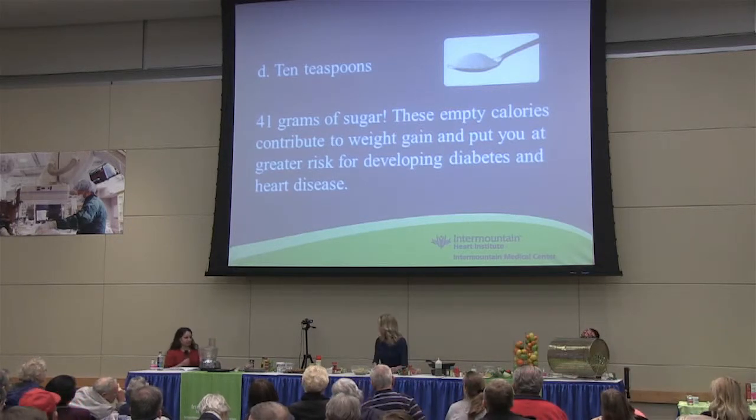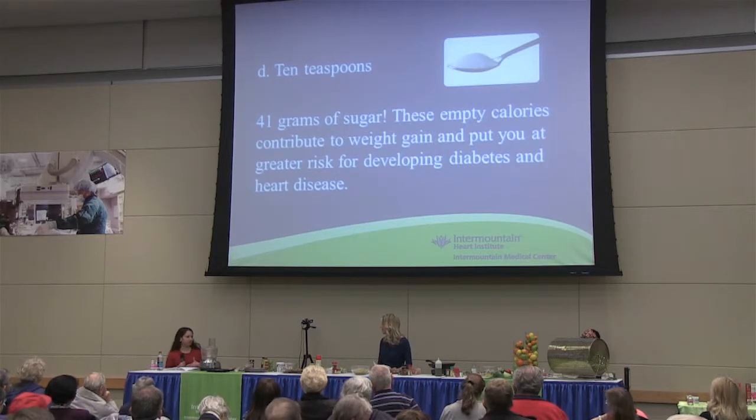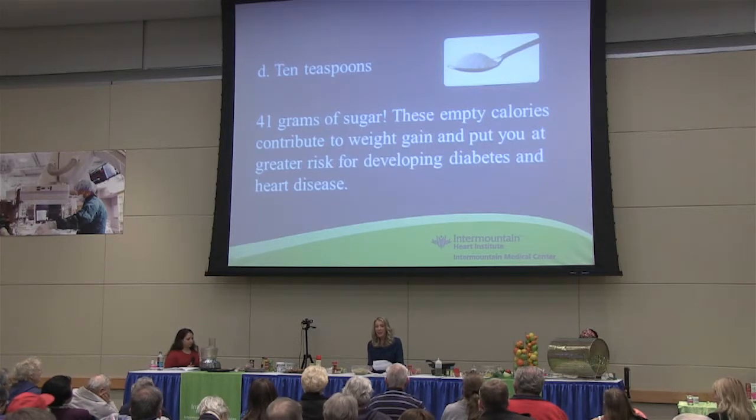Exactly. Empty calories are just a lot of calories that can contribute to weight gain, and that can put you more at risk for heart disease. So anywhere you're getting calories that aren't giving you nutrition, like fiber, vitamins, and minerals, you want to stay clear of those foods. And things like soda. Like a diet soda? They're all made the same way.